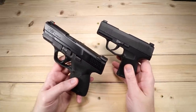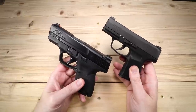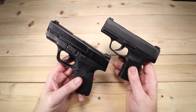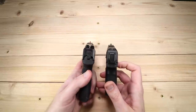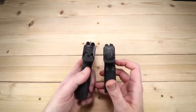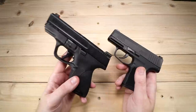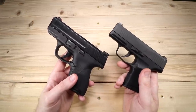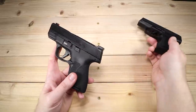From a length standpoint, it's going to be 6.1 inches on the Shield versus 5.8 inches. The height is 4.4 inches versus 4.3 inches. The barrel length is 3.1 inches versus 3.1 inches. Now we'll take a look at our width here, give you a good look at both of those. For the Shield, it's 1.03 inches versus just 1 inch on the P365. And then the weight is 20.21 ounces on the Shield versus 17.8 ounces on the P365. Probably the biggest difference between the two being the weight.